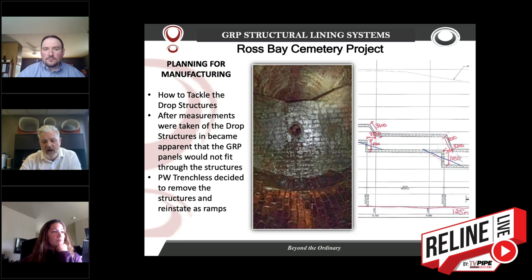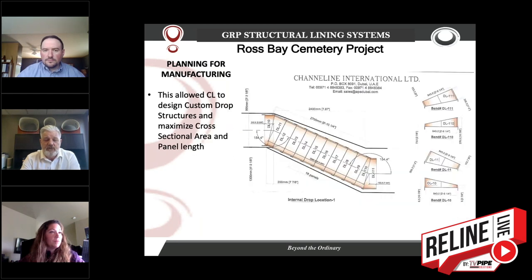If you can see the diagonal lines at a 45 degree angle, the contractor actually went in and removed these steps. And then if you go to the next slide, you'll actually see we were able to build a liner to fit at a 45 degree angle. Great solution, and it worked very, very well. Again, we built a jigsaw that fit down the 45 degree rather than trying to do an actual step. This was much easier, and again, we were able to maximize cross-sectional area and hydraulics within this pipe. So if you go to the next slide.